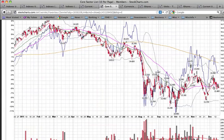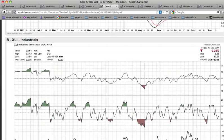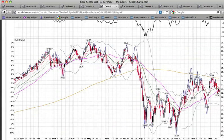Financials, obviously a mess. The unfortunate part is that when the Fed and Washington bailed out the banks, they didn't fix anything. In fact, they rewarded bad behavior, and as a result, none of the problems really got fixed. Banks are in as bad a state as they were back in 2007, and the egos have just gotten bigger. Industrials, again, declining tops here, another drop.